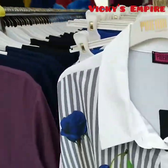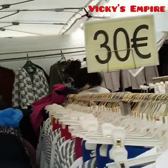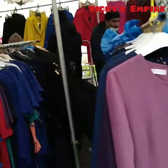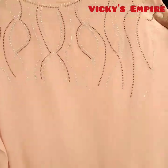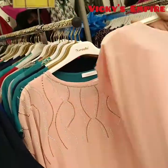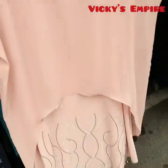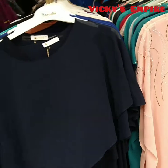Okay, so we have the costly one, we have the cheap one. Like this one is €30, €20. As you can see, we have this pink. Oui. She said it's beautiful. It's €20 for this gown. As you can see, the gown is €20.